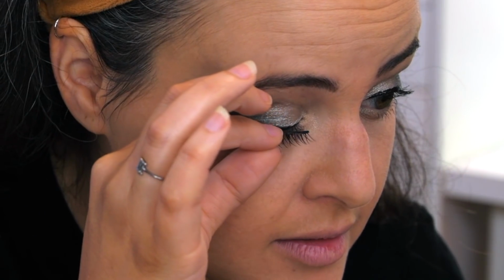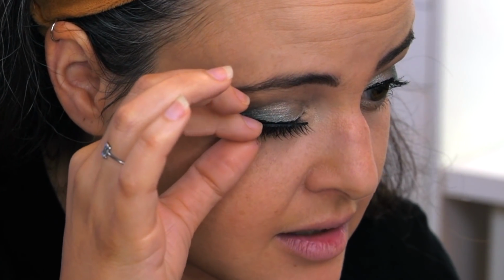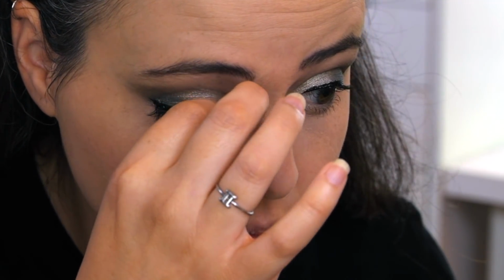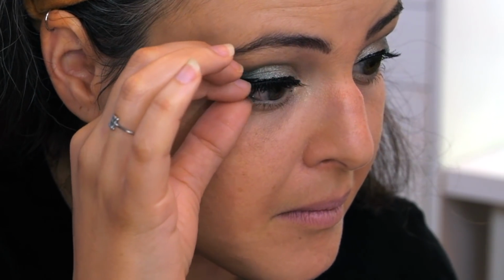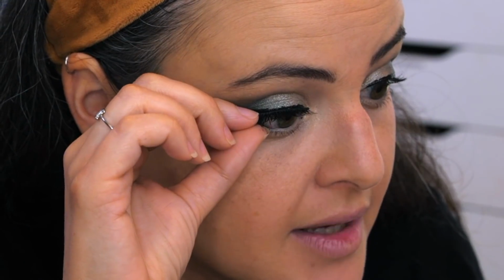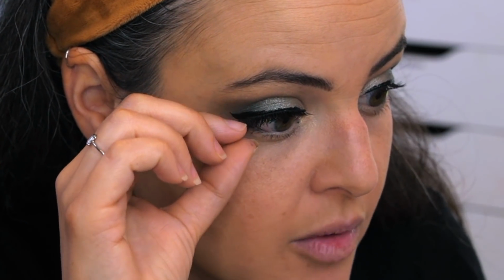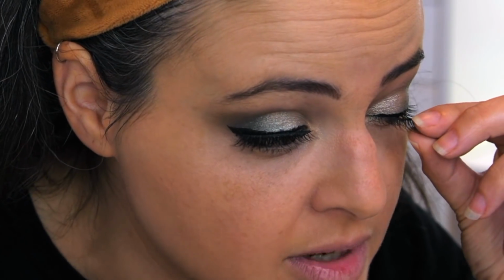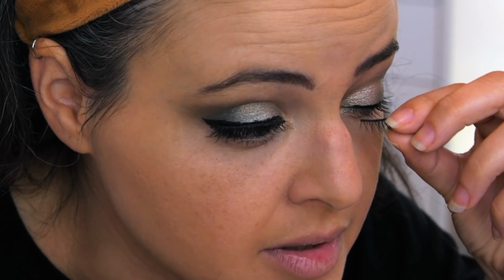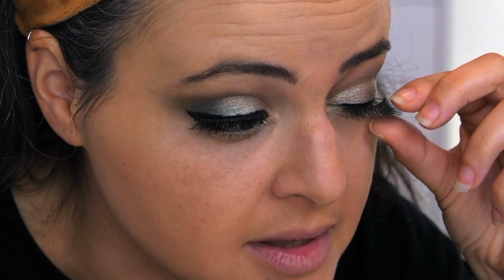So let's see how easily these go on if this works. Here we go. It's supposed to, oh, it does stick. What? Well, it was kind of a pain in the butt as far as doing the three coats. I wonder if I really needed to do three coats, but it worked. It stuck. Oh, it's coming off pretty easily though. So I wonder if these would last all day. Well, let's do a wear test. I wasn't planning on doing a wear test, but let's do that anyway because I am super curious about this.